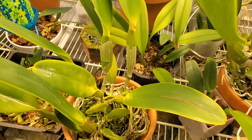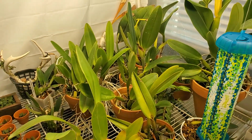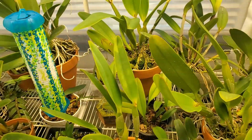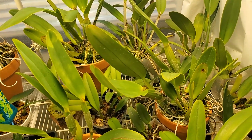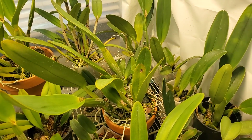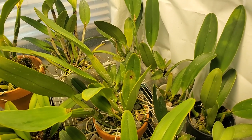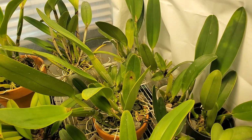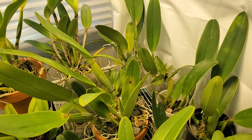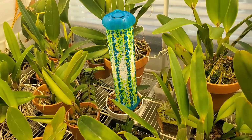But this year, I paid a little bit closer attention to the climate data from the town of Moyobamba in Peru, which is near where Cattleya rex is found in the wild. It shows that the dry season is actually the third month is the driest month, and then the fourth month is slightly wetter than the driest month. So I'm trying to follow that this year just to see what happens.